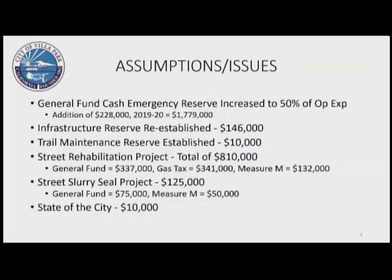With the available fund balance and the projected revenue and the other items that are in the budget, we're able to bring that reserve up to the limit of the 50% of operating expenditures. That'll be an addition of $228,000 to the existing little bit less than 1.6 million reserve. Bring the reserve up to $1,779,000.